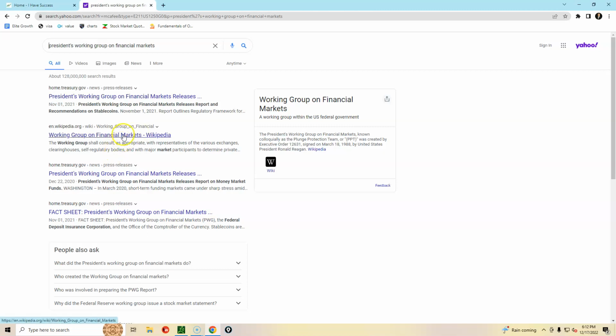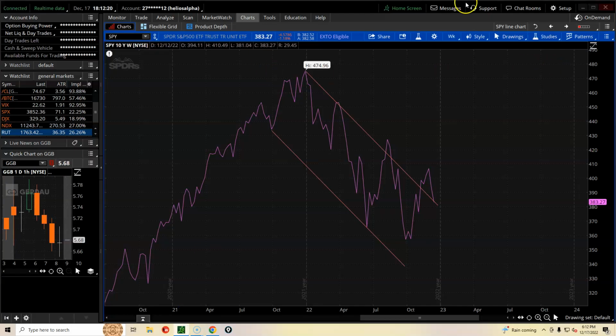Basically, this was put into practice in 1988 by Ronald Reagan, and it's to help regulate the markets. Regulate the markets can be interpreted by whoever is in power as keeping the markets from crashing, so it looks like they're doing a good job in office. So they can have the plunger team help them out, keep it up.